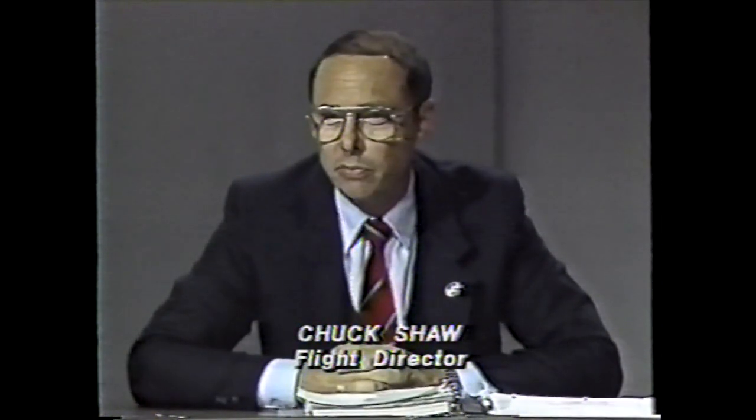The latter part of that pass, Rev and the first part of Rev 4 were dedicated to checkout of the tracking and data relay site itself. All of those checks were perfectly nominal. We were very happy with all of that.